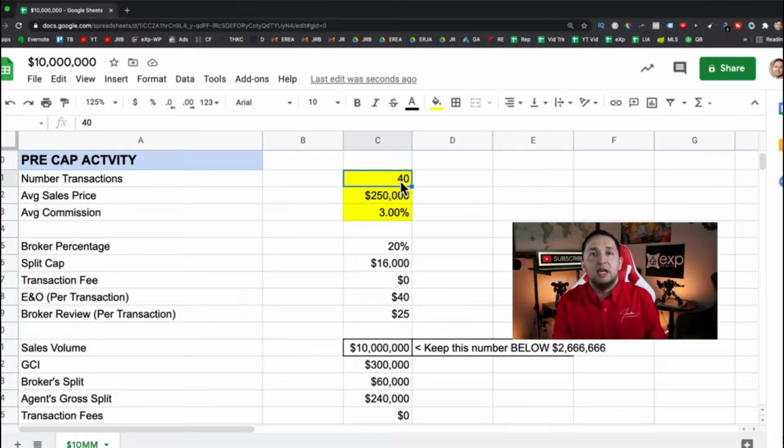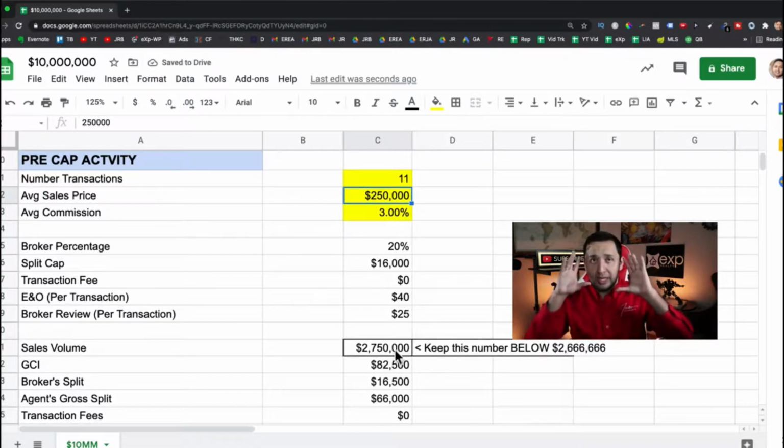Everything else is already created for you. So let's just say if we do 10 transactions, we're close. I can already tell that with 10 transactions, the next one is going to put me over that number. So if I do 11, it puts me over that number. Now, I could just go and do the simplistic route of doing 10 transactions or 11 transactions and then keep going to the next one. But I want to be precise with you because the dollars and cents matter.